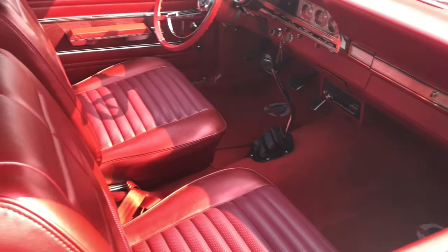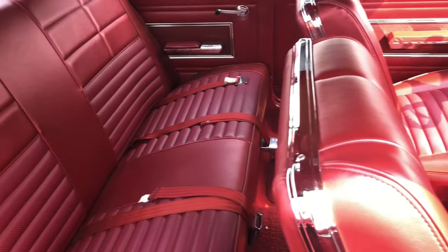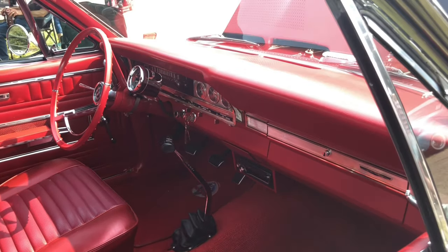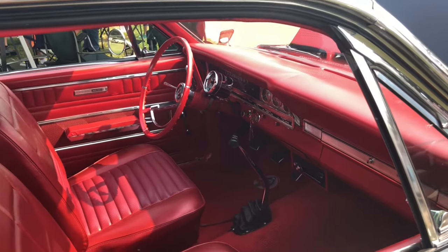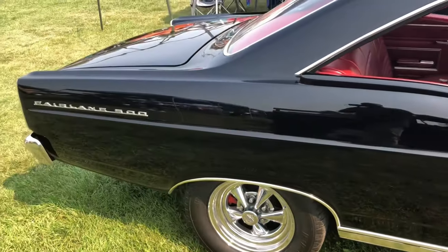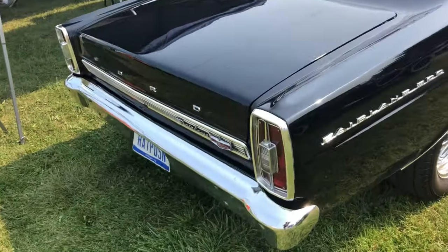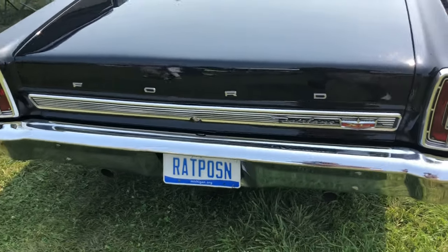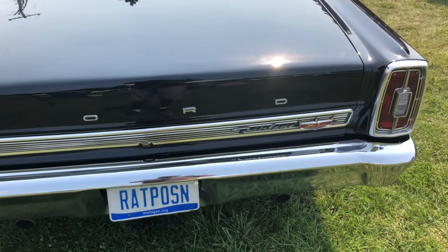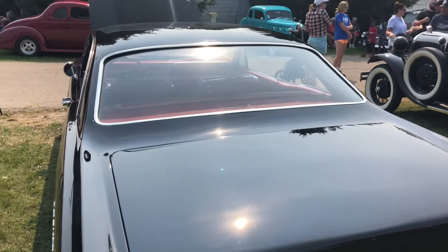Stick shift, beautiful interior in here. Real beautiful interior. I love it. Yeah, same type of look like the one I saw at the Country Classics recently. I did a video on that one. Was white with a 328. This got a big bad 427 in it.